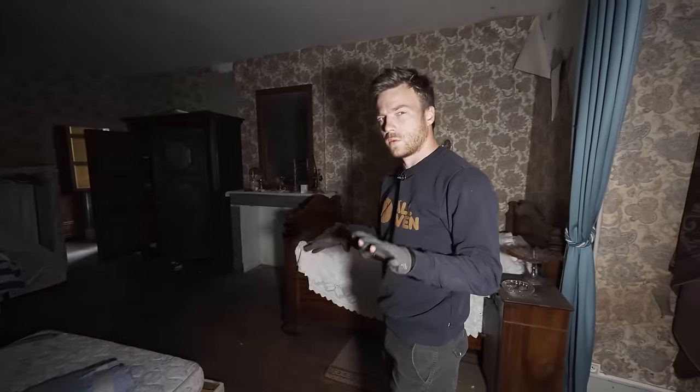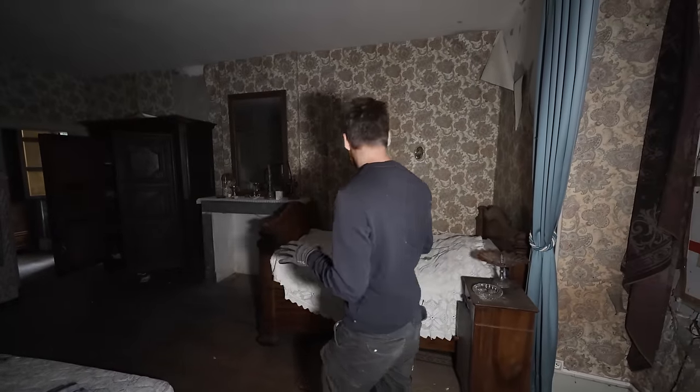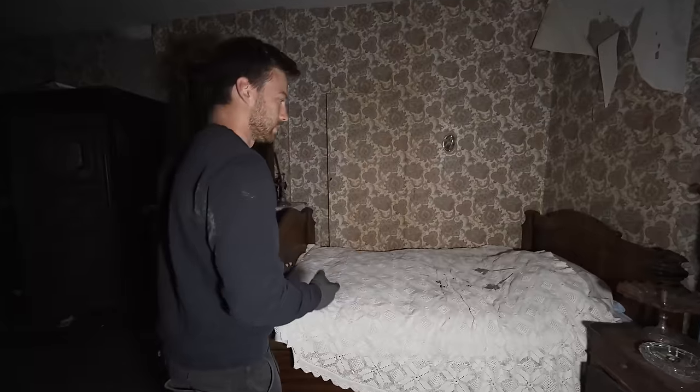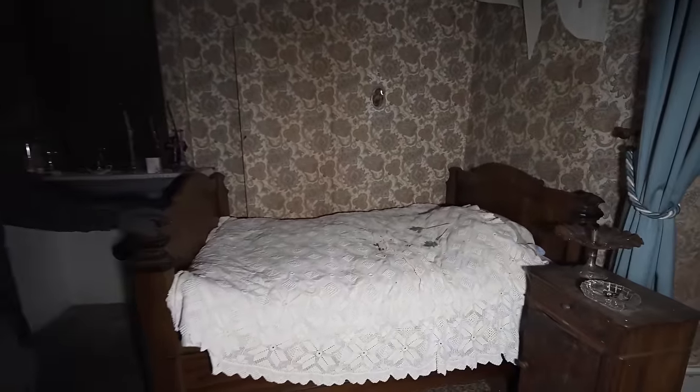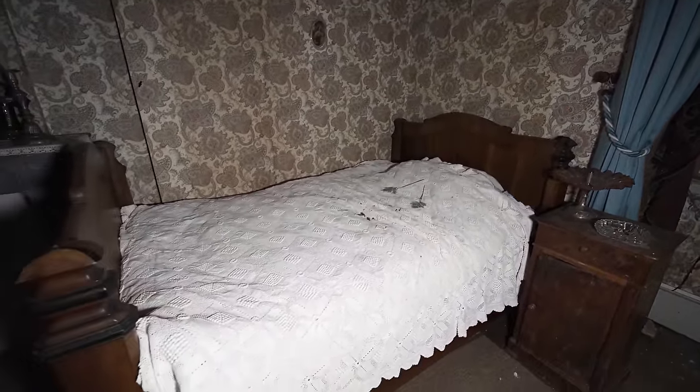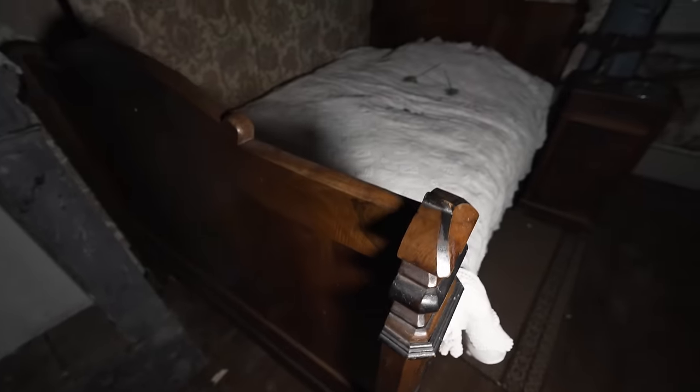Yeah, and here it's warm. So it's quite strange. At first I thought that the heating was on in this building, but it's not. The beds are still made. Typical French beds, slate beds they would be called. As you can see, thick wood. Wow. It's incredible.